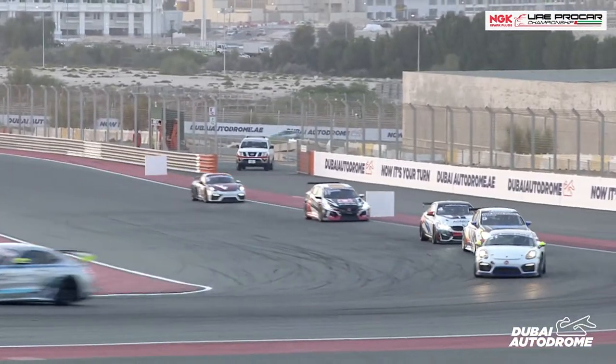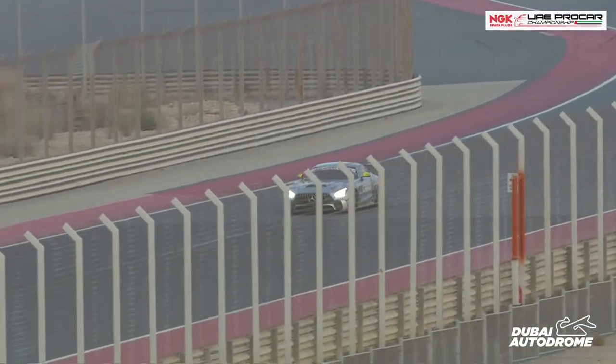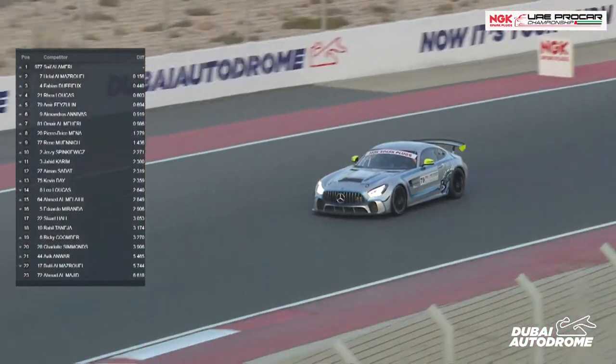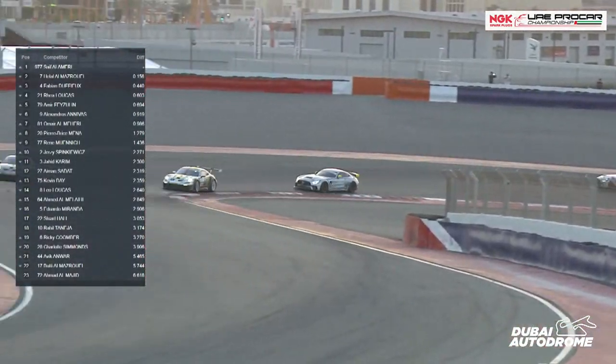I've got a feeling that is the 21 of Rea Lucas. It is indeed. So Fabian Dufio trying to move up forward. And there is the 8 car. That, of course, is Leo Lucas, who has made a big start and has already started to pick off some competitors around the course. That is one of the AMG GT4s. That is the 79 of Amir Feyzoulin. So Amir Feyzoulin is running in behind teammate Omer Almaheri at the moment.